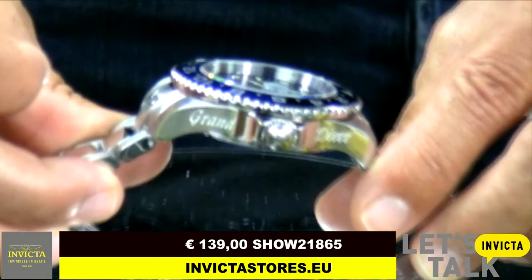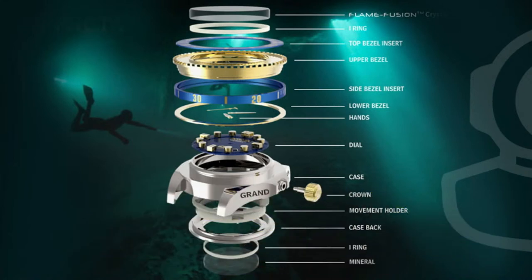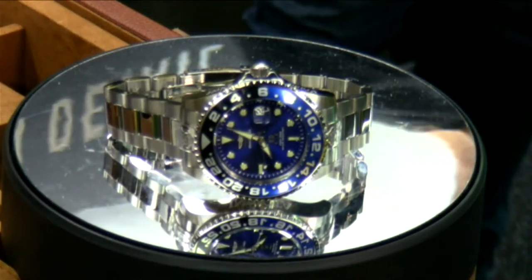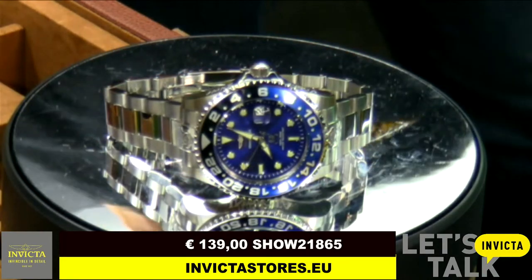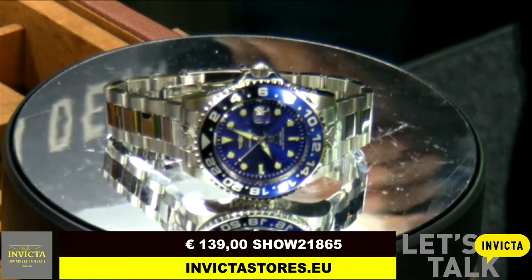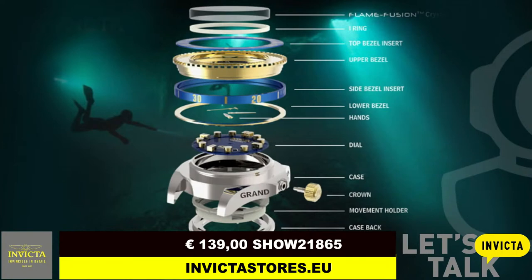Very beautifully done. So, Wim, I have here the exploded view of a Grand Diver. There are quite some items you need to get such a Grand Diver. Absolutely, René. Listen, with every single watch that you see here as a final product, it looks really simple to make, but we use a lot of high-tech equipment and high-tech manufacturing to get to the final product as you see it here. So yes, that's very good to see. If you get the exploded view, you see the many parts that we use to get to this final beautiful product. Model number 21865.